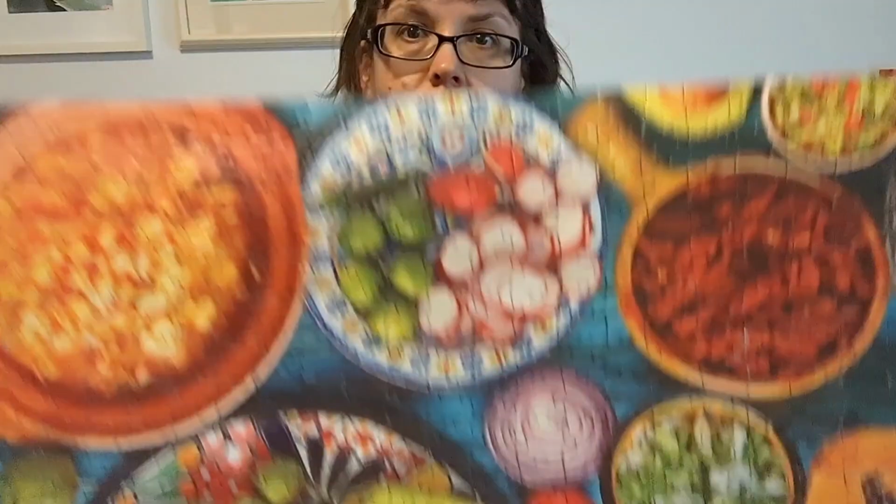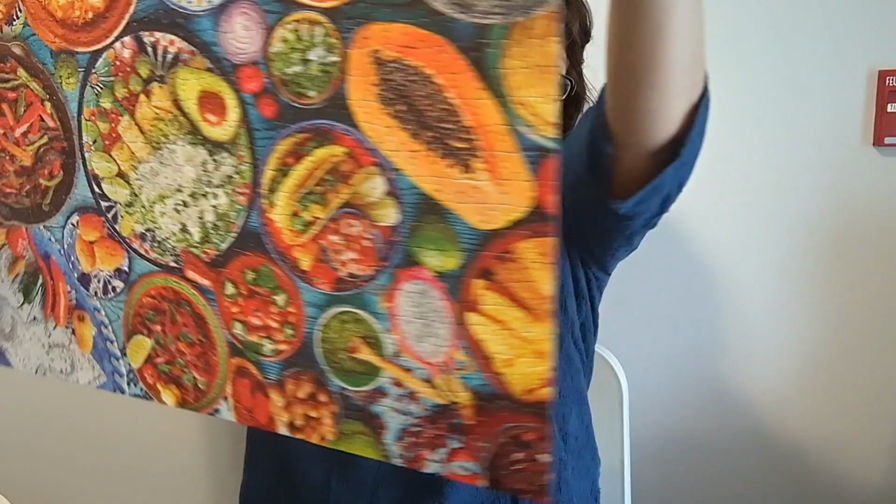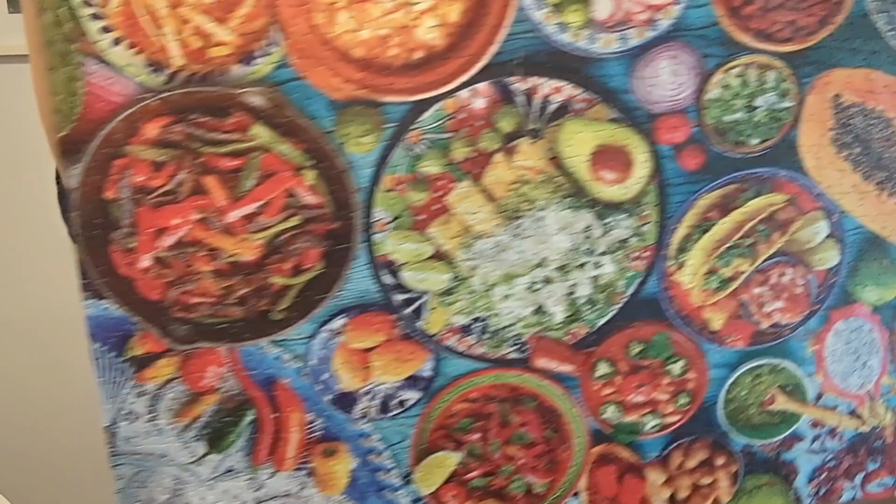So let's see if I can do a puzzle pickup. There we go, puzzle pickup. So cool. So overall, I'm pretty happy with Eurographics, or at least this puzzle that I did. I could do a puzzle pickup, which is always fun, which you can often not be able to do with random cut pieces. In terms of price, this was under $25 at Amazon.